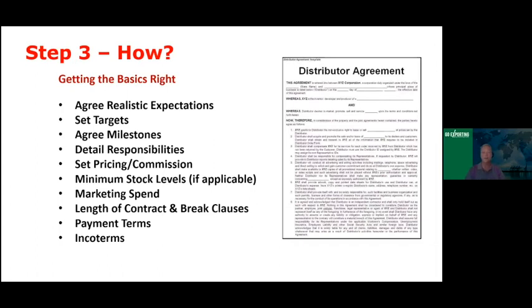Set pricing and commission levels. Don't leave anything open, basically. Don't leave anything vague that will come to conflict later on. Make sure it's clear. Set minimum stock levels if you expect them to hold stock. Marketing spend: what do you expect a distributor to spend on marketing your products, because they should be doing that. What is the length of the contract? Payment terms. Incoterms is the shipping terms that you use.